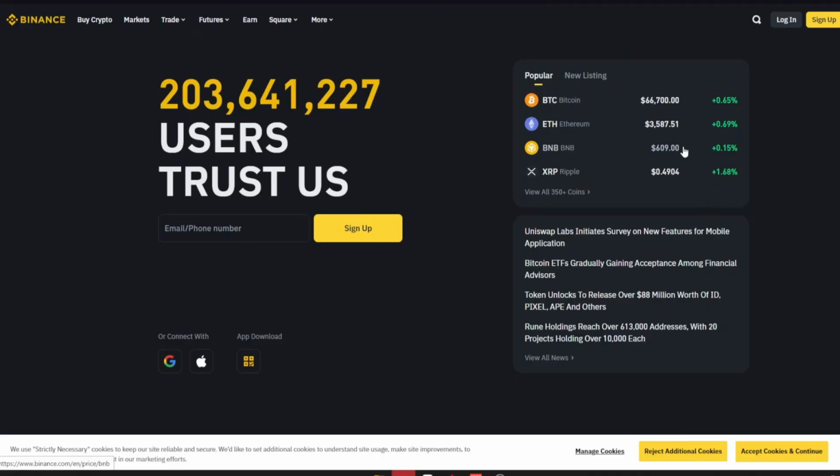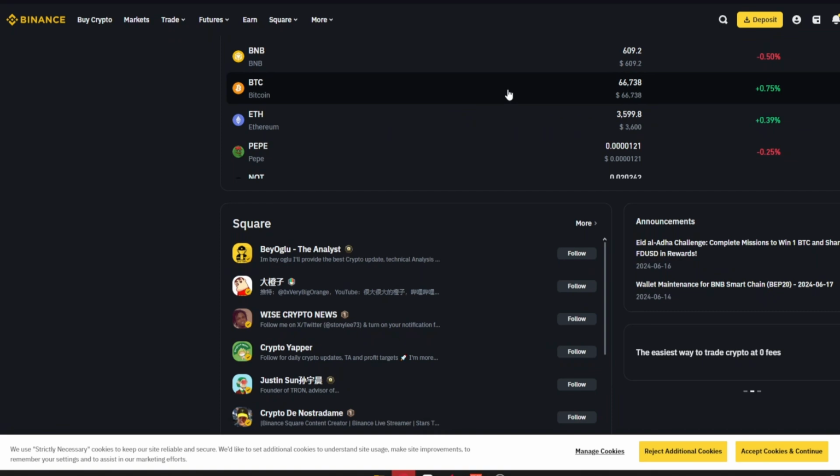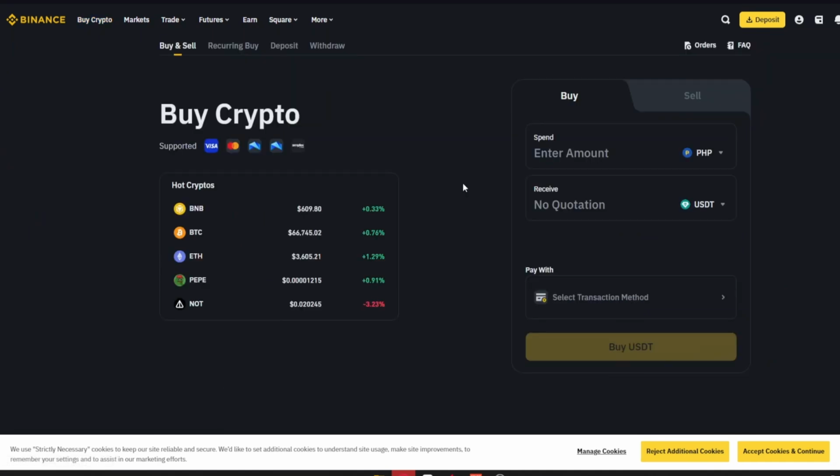You want to head over to their website and it will look something like this. Once inside, you want to sign up for an account by clicking on the sign up button. After logging in, it will take you to this page right here. The first thing that you want to do is to verify your account, and in that way, you will be able to fund your wallet. Right after, you want to proceed to the buy crypto category by clicking on buy crypto right beside the Binance logo. And it will take you to this page.